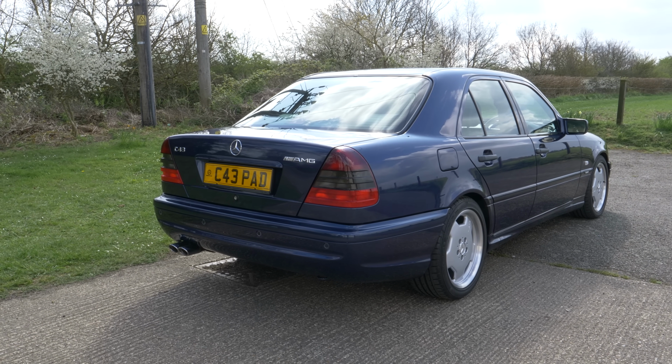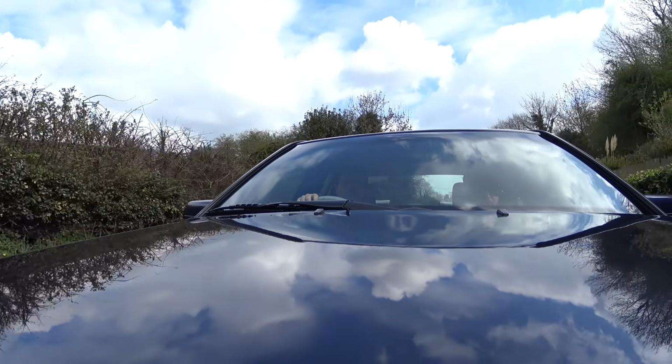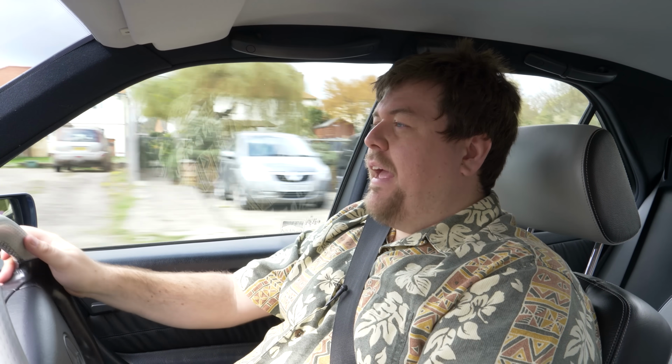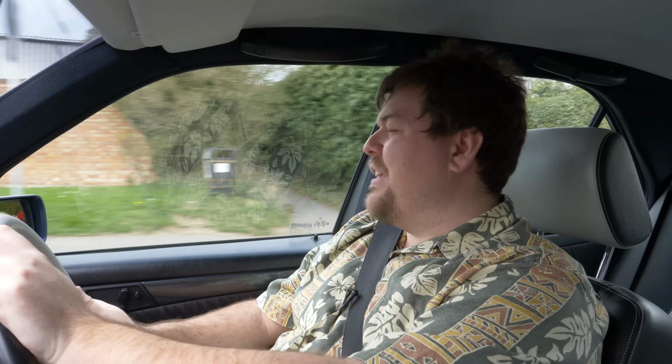Nowadays people want their AMGs to be big and brash and loud. I'd love to drive one of the supercharged AMG cars as well, because they did dabble with that for a little while before they decided that their thing was big, naturally aspirated V8s, and obviously nowadays they're known for their twin turbo motors, which are pretty damn good, I have to confess, even not being much of a turbo fan.